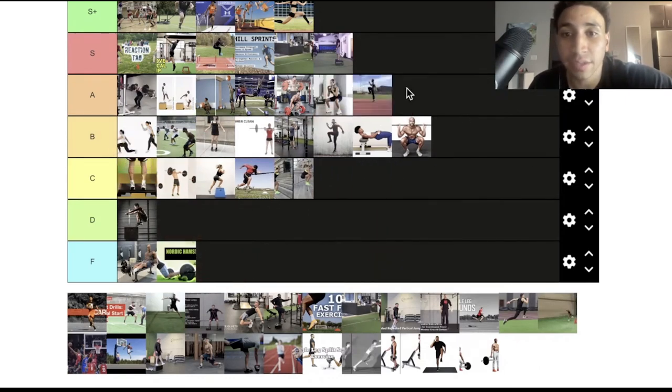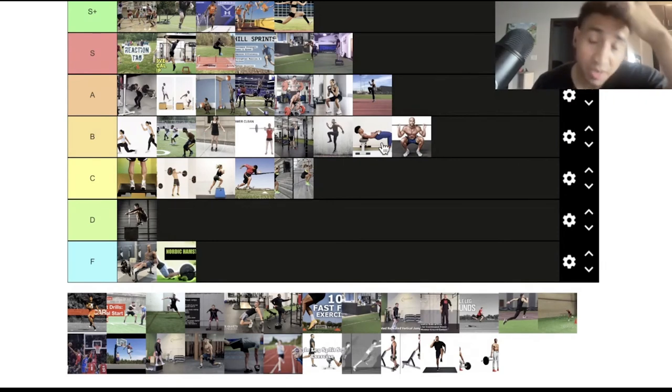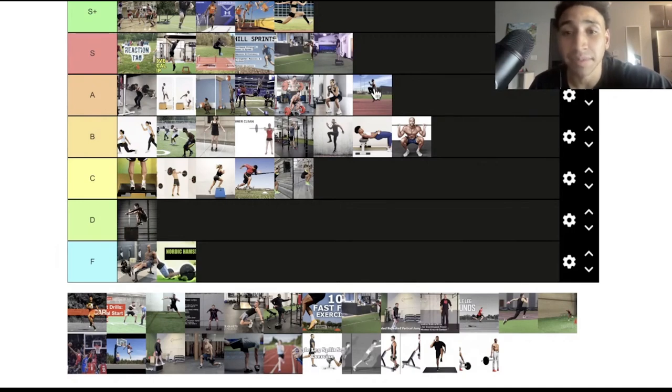What are these? Extensive skips. So we'll put these in A tier, okay? Extensive skips are going to develop, oh my God, it's kind of hard because this is a general explosiveness tier list. But for general athleticism, that's like S plus tier. I'm not gonna lie. Extensive skips.